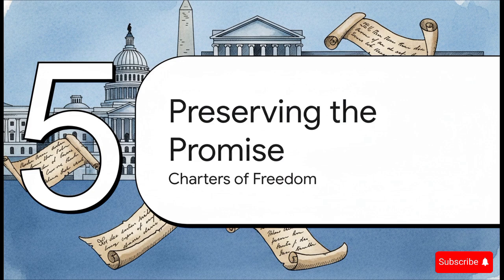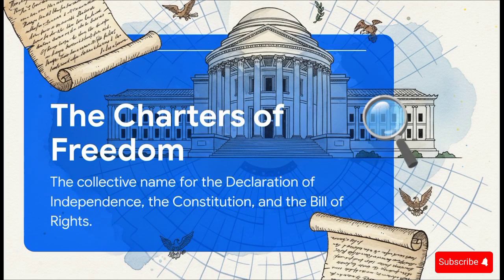Now, all of these magnificent structures, they were built to serve and protect an idea. And that idea is written on 6 very fragile sheets of parchment. They're known as the Charters of Freedom. Of course, you know them, the Declaration of Independence, the Constitution, and the Bill of Rights. Housed in the rotunda of the National Archives, these documents are really the philosophical soul of the nation. They represent the very promise that the city of Washington was built to fulfill.